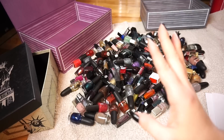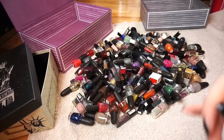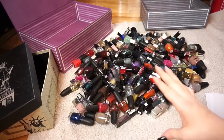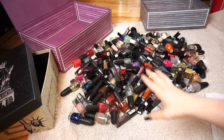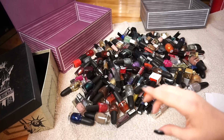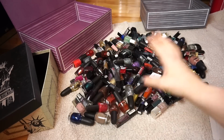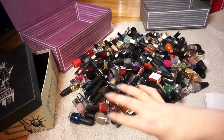It has been a very long time since I have looked at my nail polishes like this. It's long overdue. So I'm going to sort everything into piles first, just so that I have a better idea of what I'm dealing with instead of just picking one up at a time. I'm going to sort everything in a way that makes sense for me and we'll go from there. My plan is to have polishes in that purple box, and I'm going to use the other boxes for one to give away and one to maybe try again.